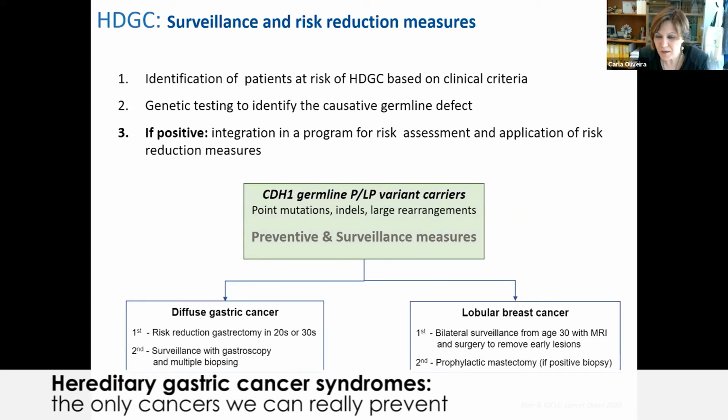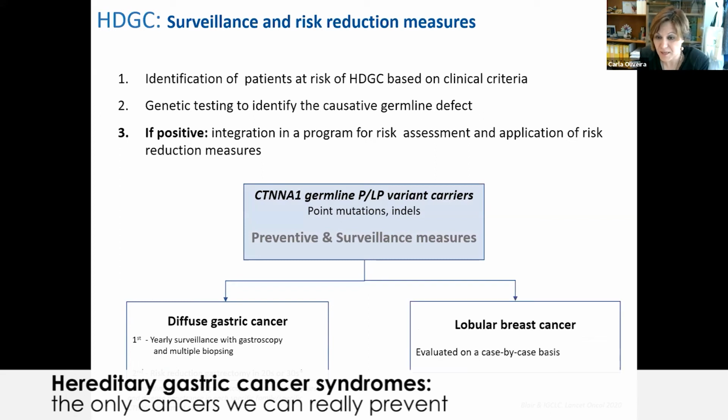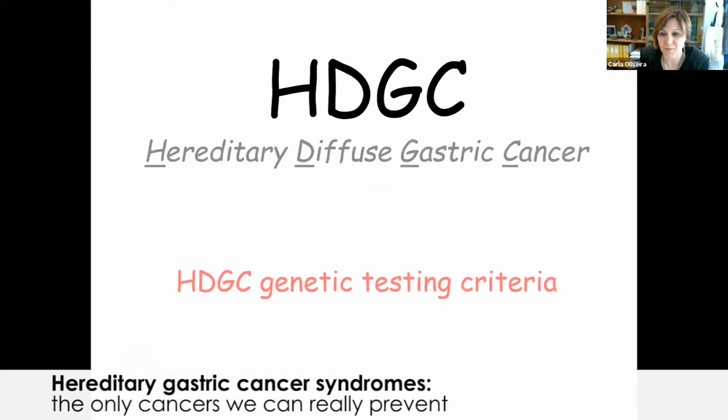And if you are a carrier of CTNNA1, you should be surveilled for diffuse gastric cancer and have risk reduction surgery in your 20s or 30s. Lobular breast cancer needs to be evaluated on a case-by-case basis, because I told you that we do not have evidence that lobular breast cancer occurs in these families.